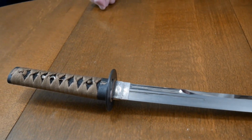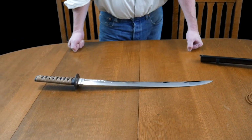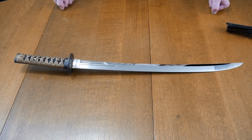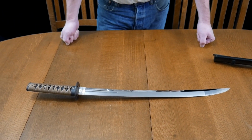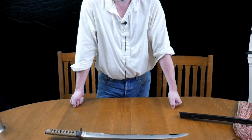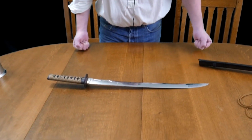And the sword is actually made by an artist named Kanemoto. And we're going to put his information. I found a PDF on him. He was a sword maker in the early 1500s. And his swords were legendary throughout Japan for their sharpness. So you're literally looking at the sharpest sword in the world.